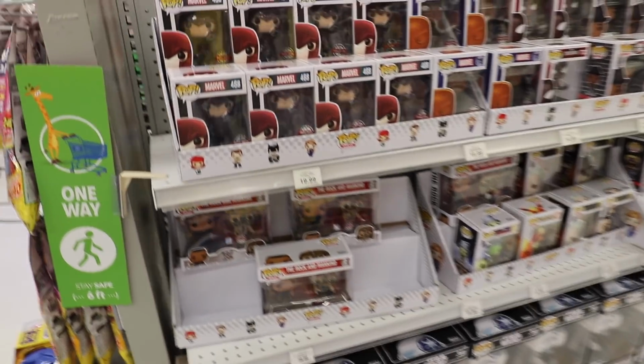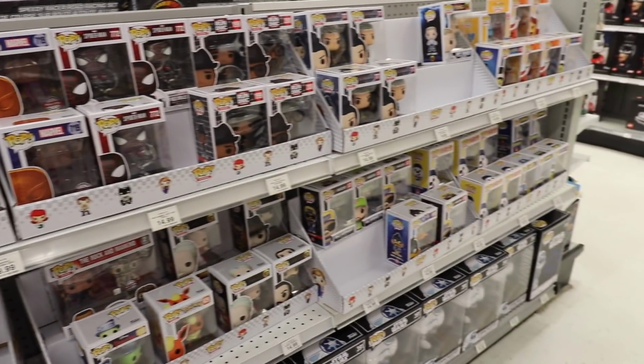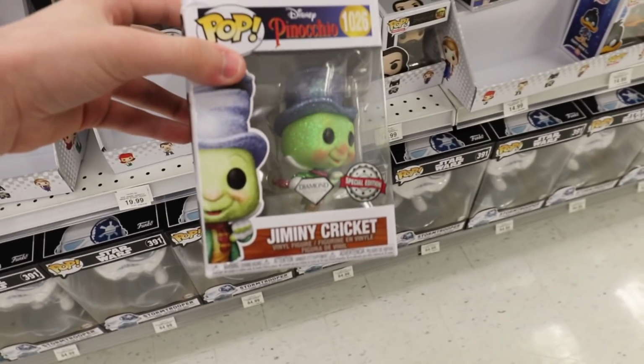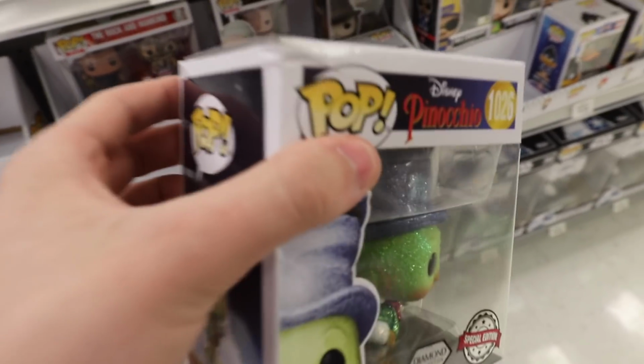Alright everybody, so we have made it over to Toys R Us, so let's go in and see what's new today. We've made it over to the first section here, and it looks like there's some amazing pops here, especially this one, which is a Diamond Edition Jiminy Cricket from Pinocchio, but look at that. Shoot, oh that sucks. I would love to get this one. Maybe we'll be able to find another one.